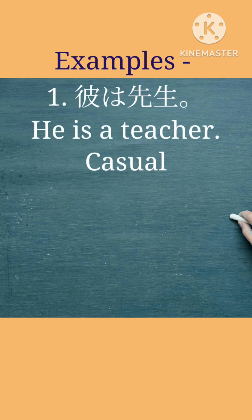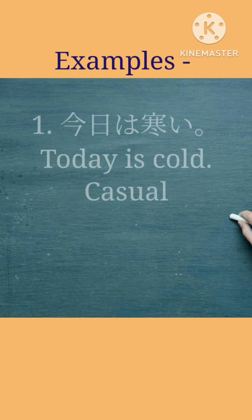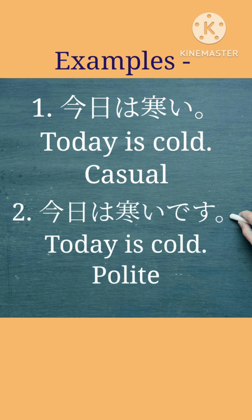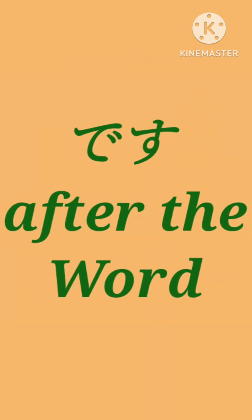彼は先生。 He is a teacher. Casual. 彼は先生です。 He is a teacher. Polite. 今日は寒い。 Today is cold. Casual. 今日は寒いです。 Today is cold. Polite. This small change makes a big difference in how your Japanese sounds.